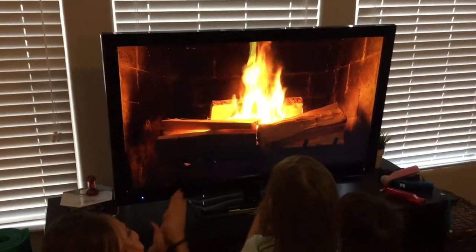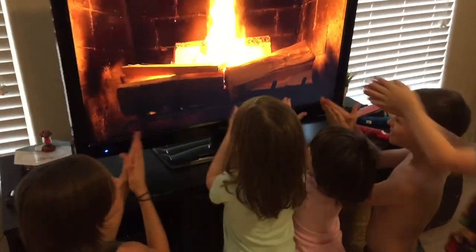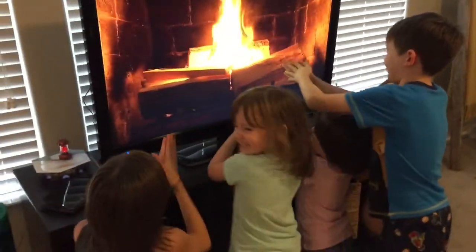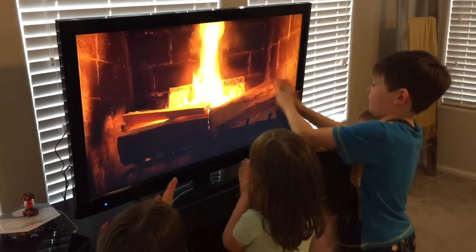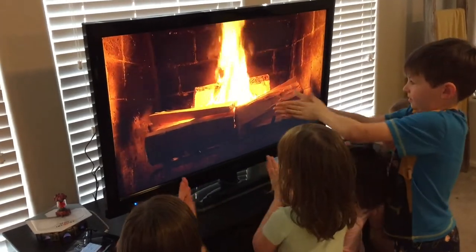Beautiful. This is my kind of campfire. You know, get a warm up right next to the TV. Kids get nice and warm. Thank you, Netflix, for providing this beautiful fire that I did not have to start inside my nice air-conditioned home.